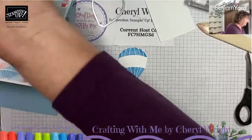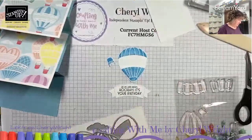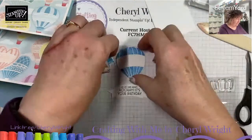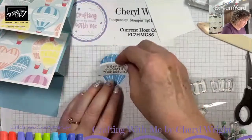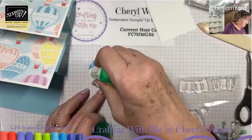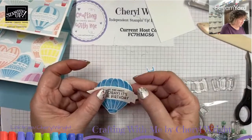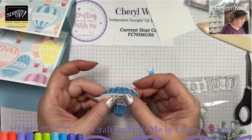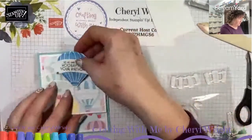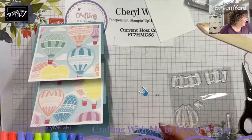All right, let's put this together. I don't want to lose that basket die. Oops. I don't want to lose that die either. So let's see. This is going to go on here like that. So I'm just going to use my glue. Could almost cut those off and put a different color there. There's a little idea for you. So then this is going to go on the front here. I'm going to trim up that bottom. It's weird since I trimmed off that side. There, that's better. All right, we're going to use some dimensionals.